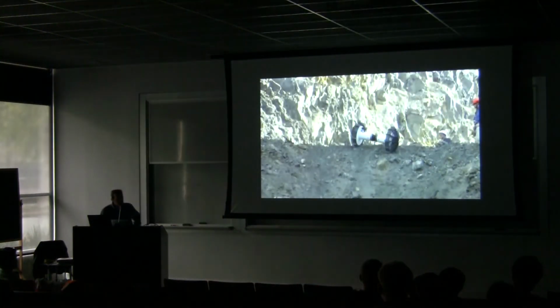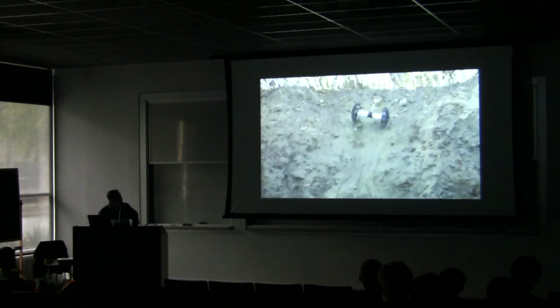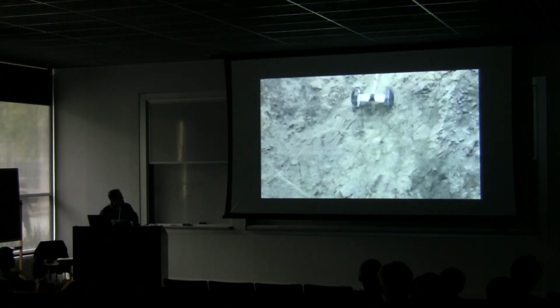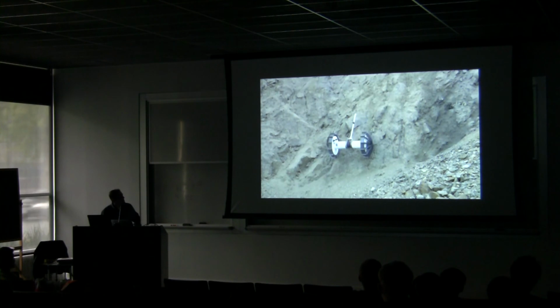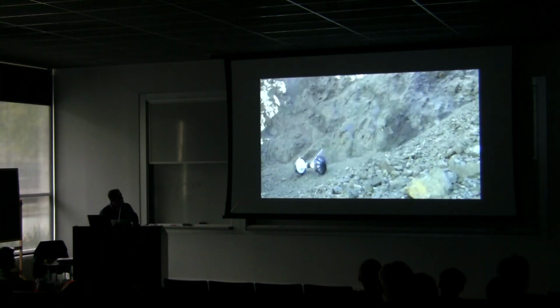We also took it to a canyon country. This is a mining site here. It's a local quarry. And this is about a 65 to 80 degree slope. And some of it is fairly loose debris. And some of this debris was falling on the road. You can see here it's gonna drop. And the idea is this link does not contact the ground as it's going down, and neither does it do that as it's going up. So you can see the rover can go up and down fairly reliably with this type of platform.